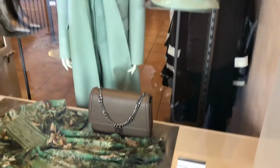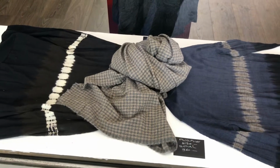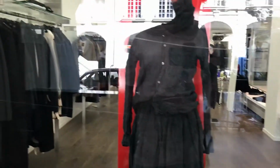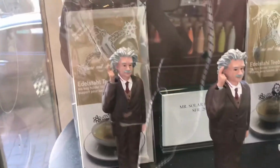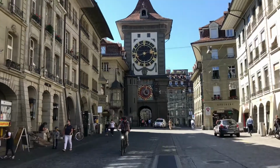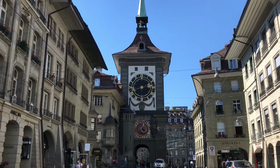A jacket is over $2,000. You want to pay $870 for a cashmere pullover, or $960 for the white one, you can come to Switzerland. It's kind of expensive stuff. Einstein has lived here. This is a solar Einstein for $30. Oh, he's waving at you. Here's the medieval clock tower of Bern. Pretty cool sight, actually.